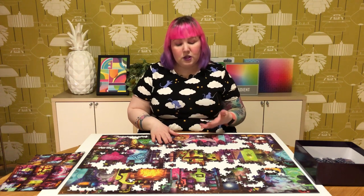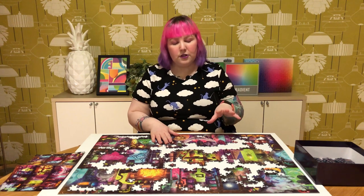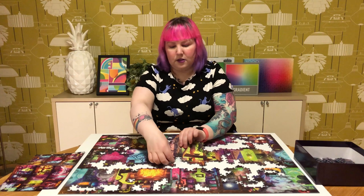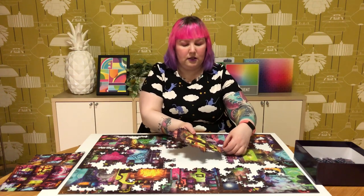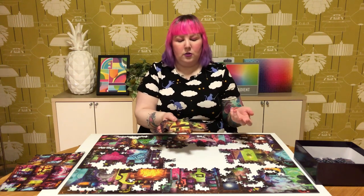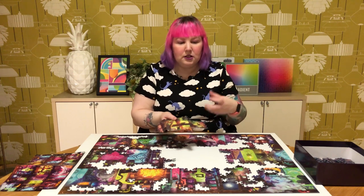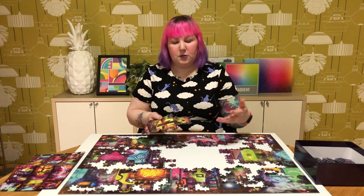The piece fit is really good. It's a very comfortable fit. It's not too tight, it's definitely not loose. So here I'll undo this section. It's pretty easy to get sections apart, which is good. It means you're not going to damage your pieces when you're moving sections or you want to pack this away, you're not going to damage the pieces trying to pry them apart. So yeah, it comes undone pretty well.